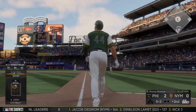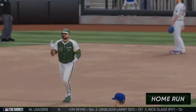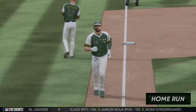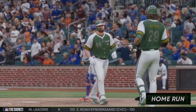Now a swing and a deep drive to right. Looking up is Henniger. Gone into the upper tank. A solo shot here to straightaway right field. Home run number 16 for him on the year, as it's now a 3-0 ball game.